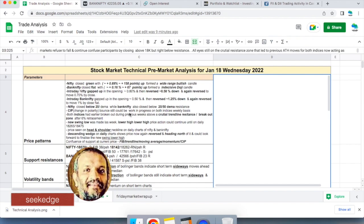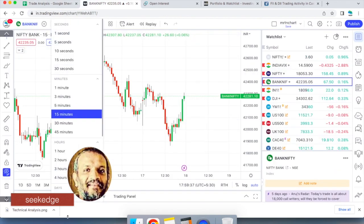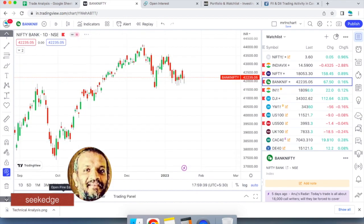So finally the Nifty closed at resistance below the 20 DMA, and Banknifty has closed below the 20 as well as the 50 DMA exponential moving average. But as we said, a change in the trend is still possible. We had a crucial resistance from where the breakout had happened. That is all there, and the new swing low had already formed. And the price action says that it could break out only above 18,265 and 18,430 on the upside. And a head and shoulder pattern is there on the Nifty. We can see that on the daily time frame, right?